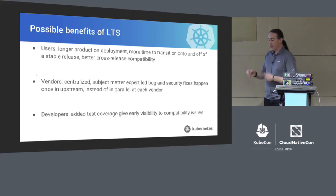And then beyond just that churn, for your workloads that are running on top of Kubernetes, having something like LTS, if it's done successfully, it requires that there's good compatibility between releases. That means as a user, when you do upgrade, your experience is better.